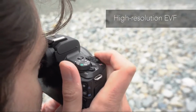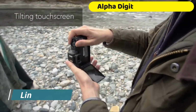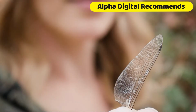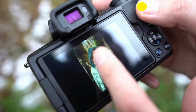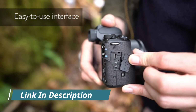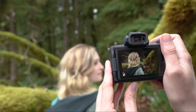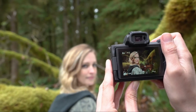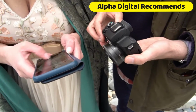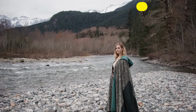Despite the M50's tiny form factor, it includes a high-resolution electronic viewfinder and a tilting, touch-sensitive rear screen. The screen can be used to place the desired autofocus point by touch, as well as to scroll through and zoom into captured images. The M50's user interface is intended to be as simple as possible for first-time camera users, without sacrificing the kind of creative control that more experienced photographers will expect. Built-in Wi-Fi has become an expected feature in entry-level cameras, but the M50 is the first Canon interchangeable lens camera that can automatically transfer JPEGs to your smartphone once they have been paired.